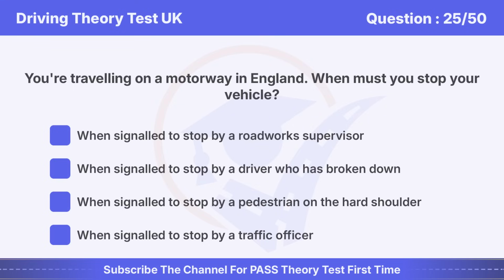Question 25. You're traveling on a motorway in England. When must you stop your vehicle? Option A. When signalled to stop by a roadwork supervisor. B. When signalled to stop by a driver who has broken down. C. When signalled to stop by a pedestrian on the hard shoulder. D. When signalled to stop by a traffic officer.